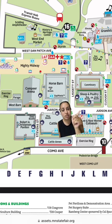If you take Judson this way, you're going to find Chan's Chicken on a Stick with the fried rice. You're also going to find the huge French fry stand, and they do giveaways, and I've won French fries there. So if you're going to get French fries, get them on this street. There's a couple of stands, but this one is pretty big, and you can win prizes, like free fries.